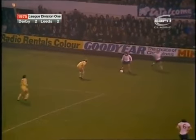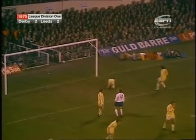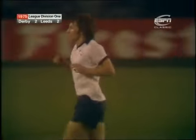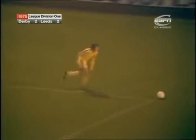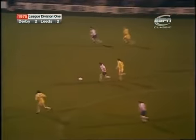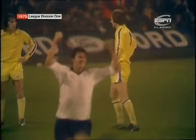Webster. Todd playing the 1-2. Todd shoots! Another fine save. Scotland form from David Harvey. The shot by England's Colin Todd. Todd. Davis. It's a good run by Davis, and what a superb goal!